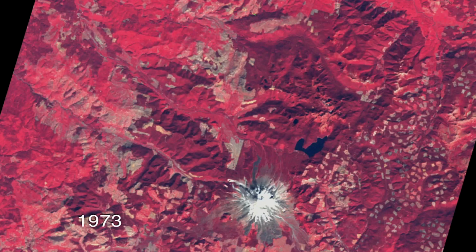What we're looking at is Mount St. Helens in southwestern Washington in 1973. The snow cover is what you see as white there, right in the middle of the mountain. It's surrounded by some dark, deep reddish forests, which is basically how this MSS imagery sees older growth forest. To the east of it, we see a lot of very active timber harvest. All of those patches of blue are recent clear cuts.